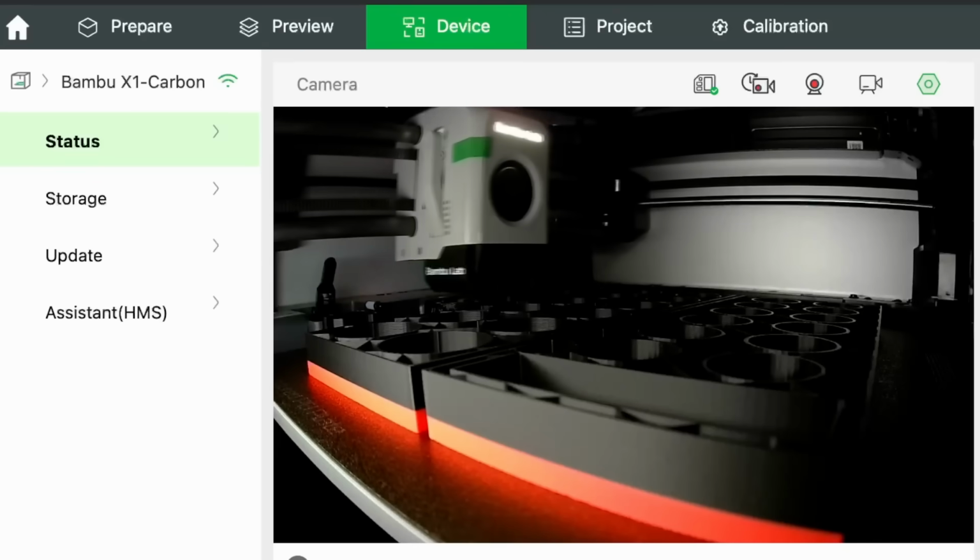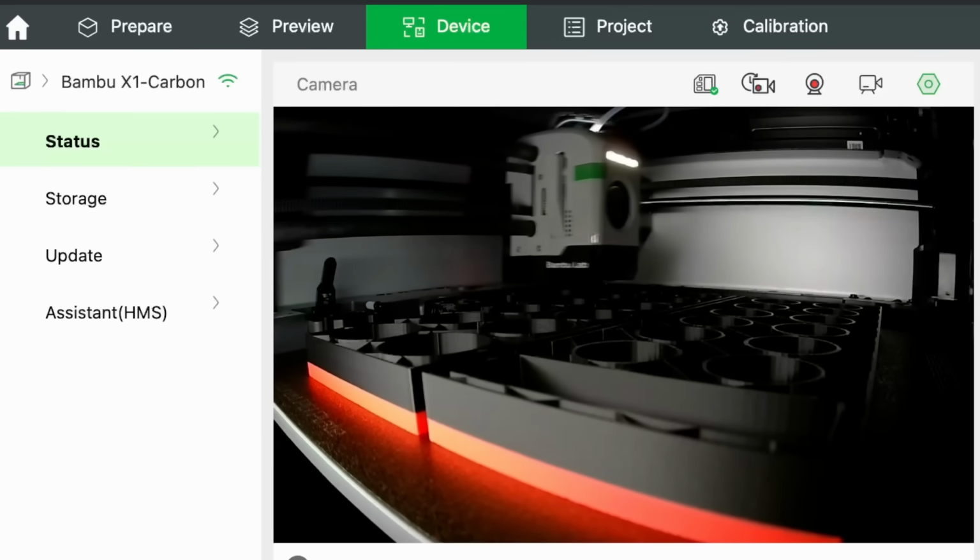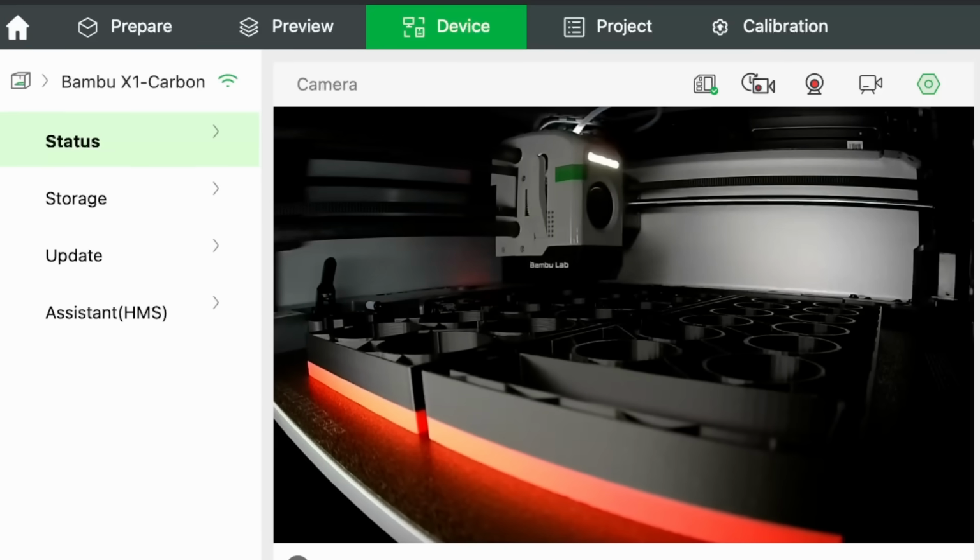Quick explanation though, there's some sounds in the background. That is my Bambu Lab X1C Carbon, or X1 Carbon 3D printer there, going to town. We are working on, and that is the live shot of it.